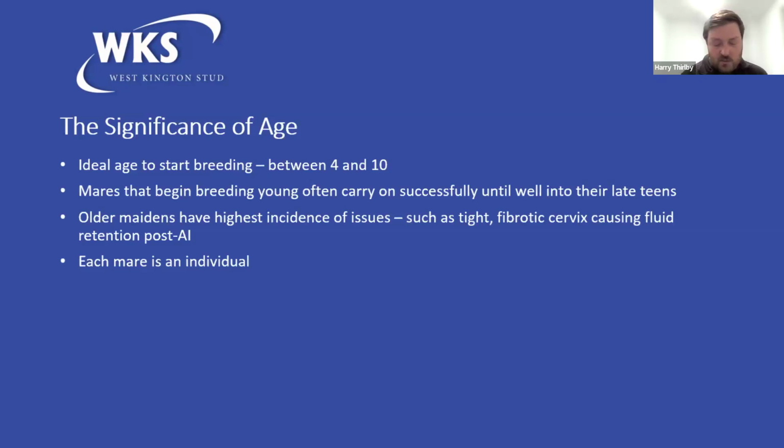However, the window in which she should be considered a prime breeding prospect is significantly narrower. Slightly generalizing here, but we would say an ideal age to start breeding a mare would be between 4 and 10. She should at this point be mature and physically able. Many people will put them in foal at 3 and some people at 2, but between 4 and 10, you would hope a mare is at her peak health and fertility. So the majority of mares, because we cannot generalize, will be at their most fertile in that time period.